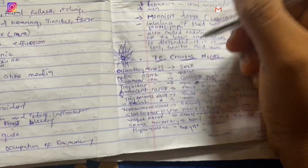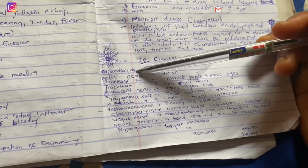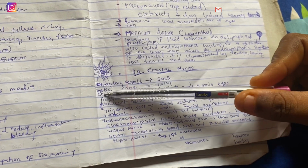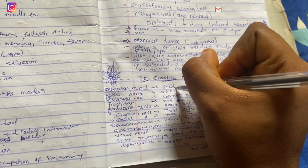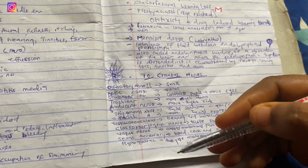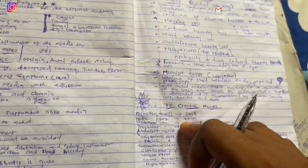So I just finished learning about the 10 cranial nerves, and these are the nerves and their functions. The first cranial nerve is the olfactory nerve, and it's responsible for smell. We have the optic nerve, which is responsible for vision. There are actually 12, but I have finished learning 10 of them.